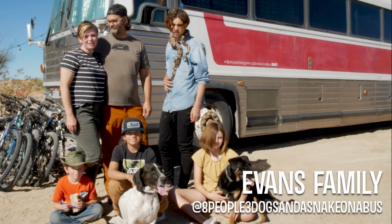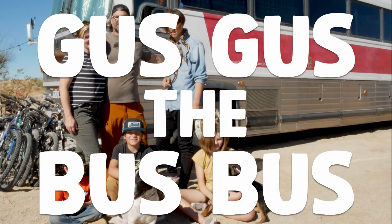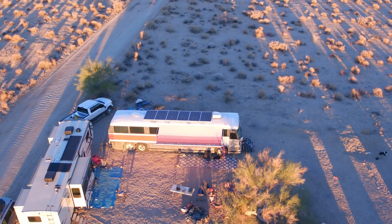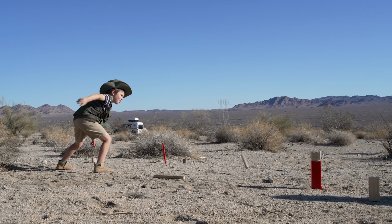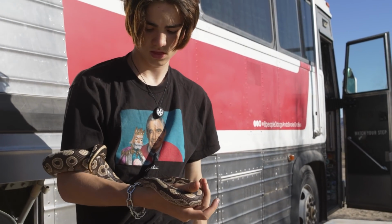We're the Evans family. Welcome to our tiny home. Gus the Bus! On the bus with us are 4 youngest kids, Sam, Lucas, Quinn, and then Hudson actually turns 7 tomorrow. We have 2 dogs and Sam's pet snake, Doug.